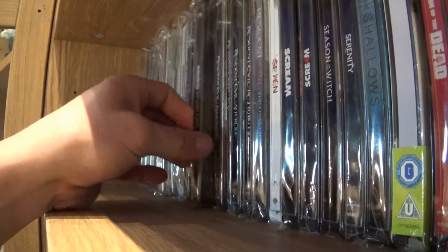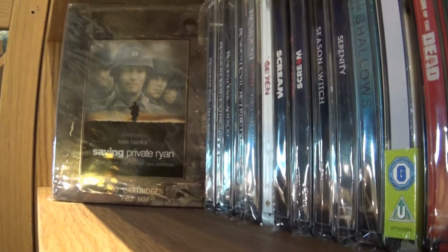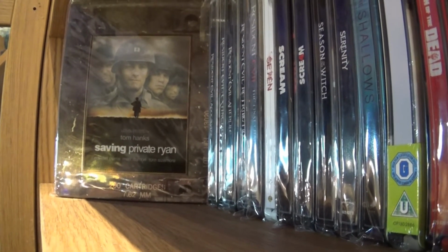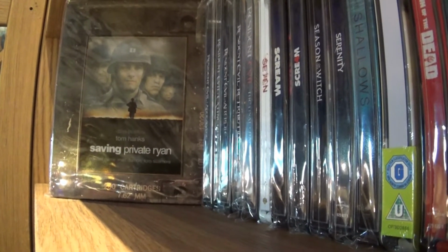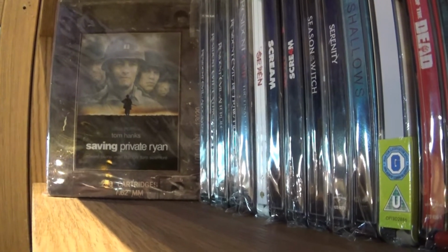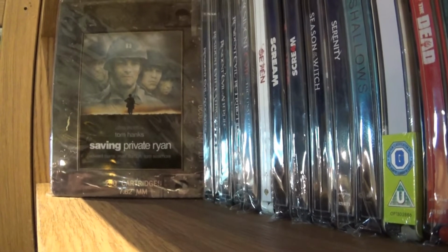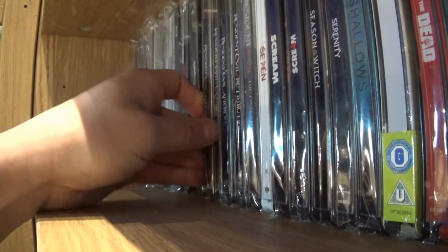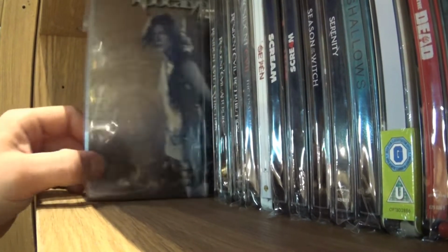I haven't seen it in a long time. Saving Private Ryan, one of my all-time favourite World War II films, with a big all-star cast and the most epic war fight ever in the first 20 minutes of the film on Omaha Beach, Dog Sector 1. Fantastic, great movie. Here are the other Resident Evil films, which for some reason my other one didn't go with them.